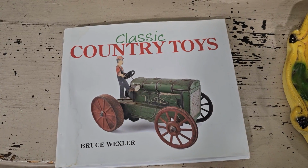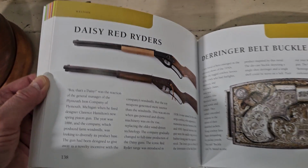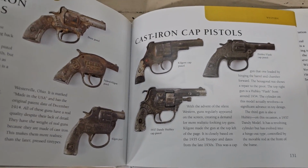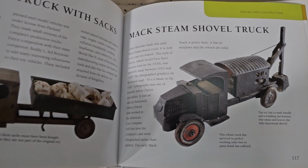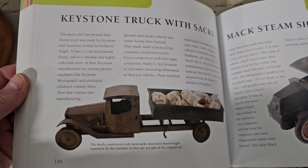And I wanted to show you another book. It says Classic Country Toys, so I had to take a look at that one. Do y'all remember those Daisy Red Ryder BB guns? Oh, we had those growing up. And we also had cap pistols. I remember that sound and the smell, the little red dots that you'd run through it, and you don't want to use them all up because then you wouldn't have any. So these were just a throwback for me. We certainly didn't have all these toys, but I just wanted to show you some.